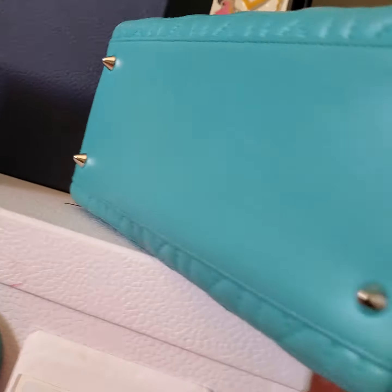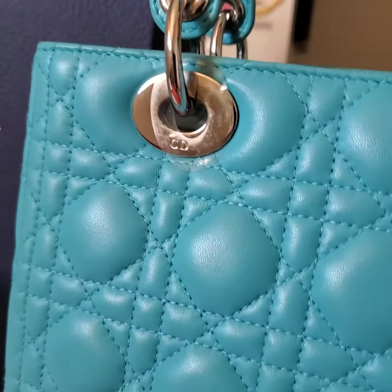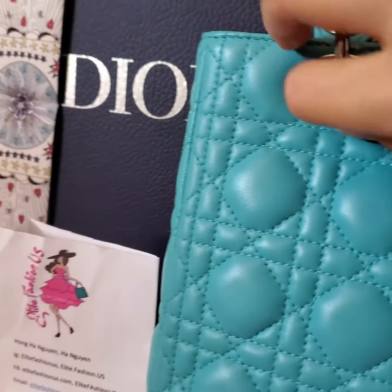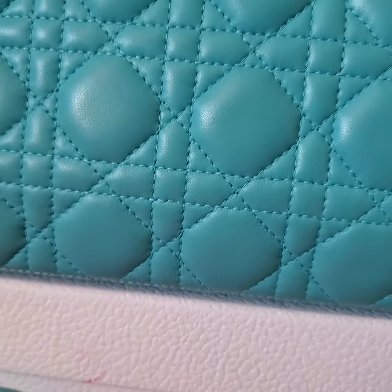Let's see the bottom. The bottom is also in very good condition, and the hardware you can see is also very good. One of the hardware pieces still has the plastic protector on. This year, let's see, I believe, oh, this is the 2012 version.